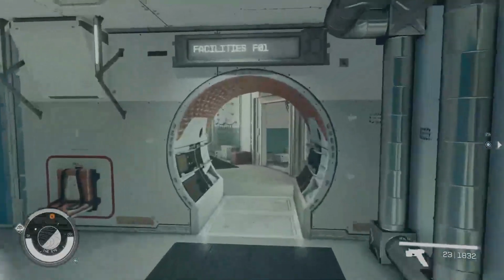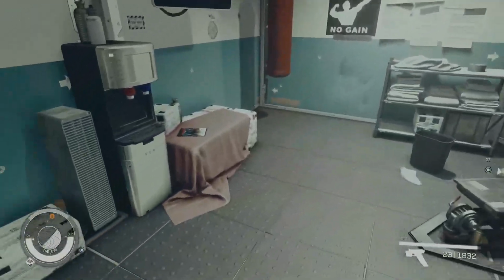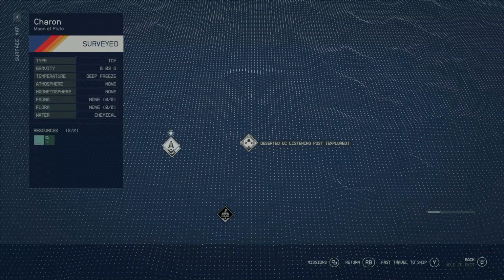Go into the facilities FO1 section, which is the right side, and go to the training room, which is where you're going to find the very first magazine on this kind of makeshift bench. Now, this magazine in particular is very helpful for those that like to use chems before fighting or interacting with people. Pharmaceuticals are permanently 2% less addictive, which again is super helpful. If you didn't know, you can become addicted to the different drugs you take in this game, so just a little FYI there.